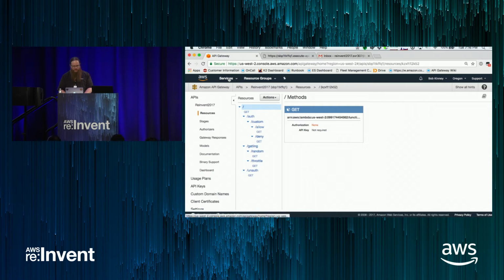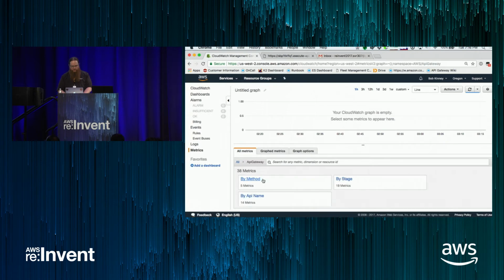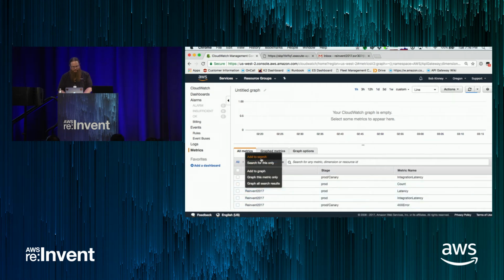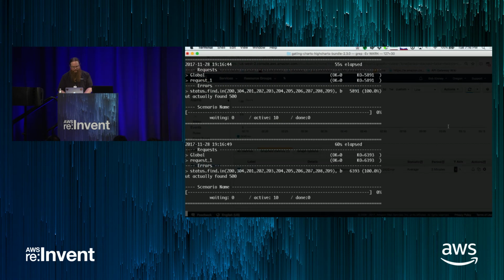So if I go over to the CloudWatch dashboard, what I should be able to see here, if I go over to the metrics and go to API Gateway stage, event 2017, and then look at my 5xx error count. What I'll probably see here is that if I graph the average, it's interesting.